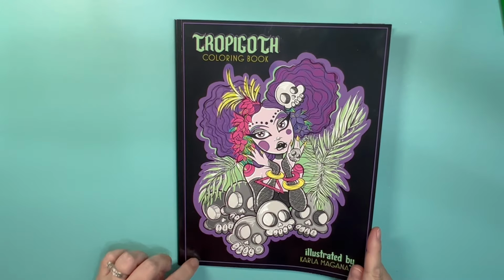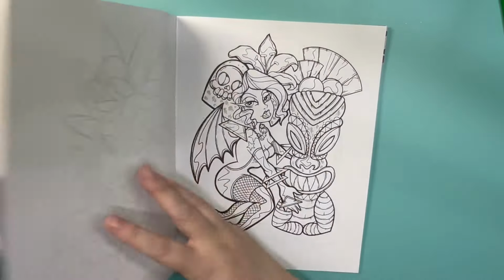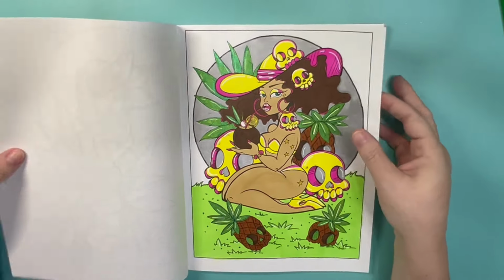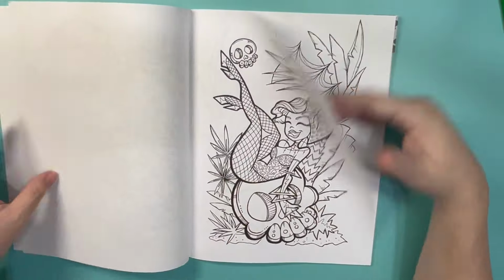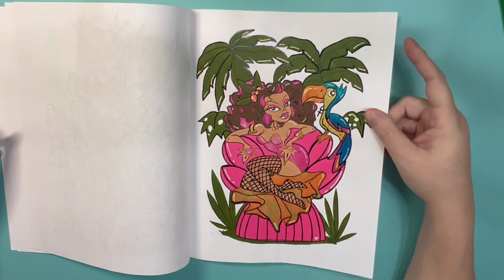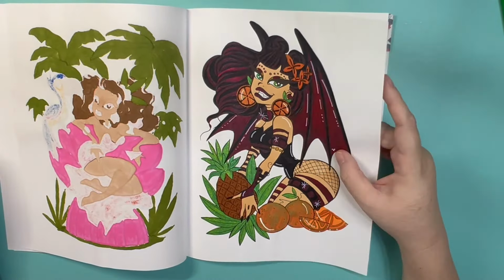This is Tropigoth by Carla Magana. This one is hosted by Christina from Christina's Art Corner. She picks a page out of this book each month. This is my Think Outside the Box book. This is where I use mediums I wouldn't normally use, and I'm trying to use anything and everything glitter. So lots of glitter on all my pages. Fun. There's my hidden Mickey. Love it. See how shiny? This is my favorite one. I really like the way it looks.